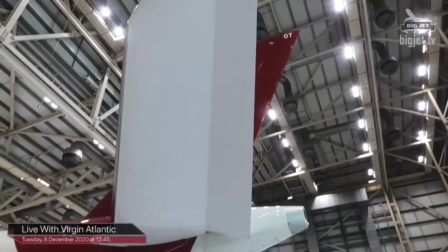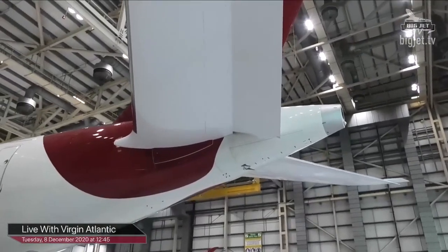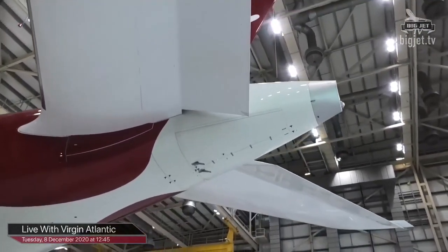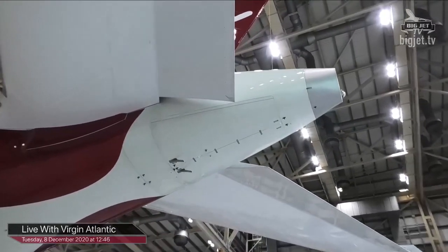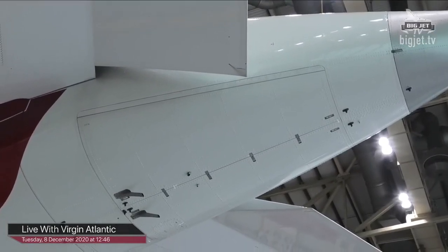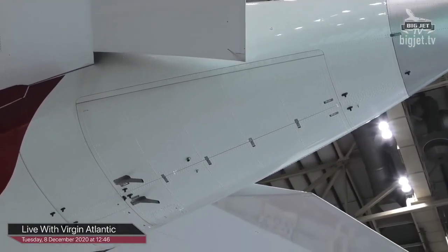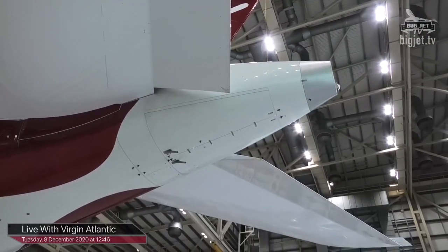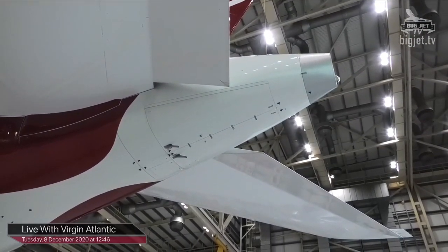We'll then walk towards our APU bay area. As you can see, two great big doors there. That's where our auxiliary power unit will live. This supplies the pneumatic supply and electronic supply when we haven't got ground power. Again, there's no signs of any leakage, no drains. We've got drain holes and drain masts. All looks good there.